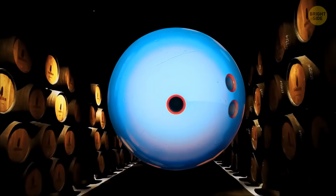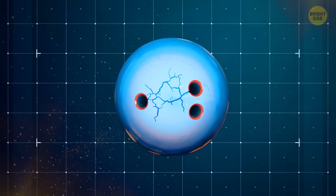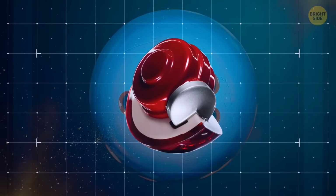Hey bowling fans, isn't it super annoying when your bowling ball gets cracked? Turns out that most of them get damaged because of incorrect storage or spikes in temperature. Now come on and face it, since it's already cracked a bit, aren't you curious what's actually inside the bowling ball? 'Cause I sure am.